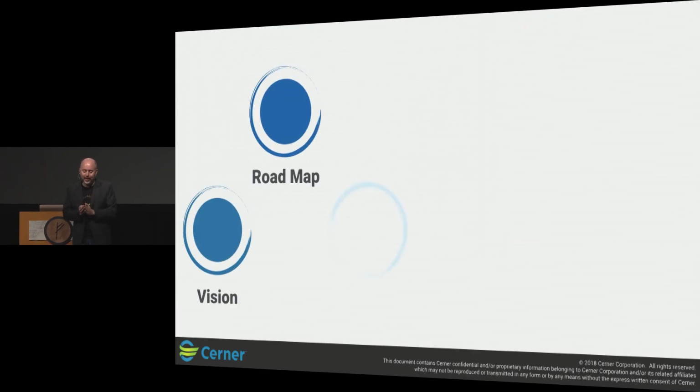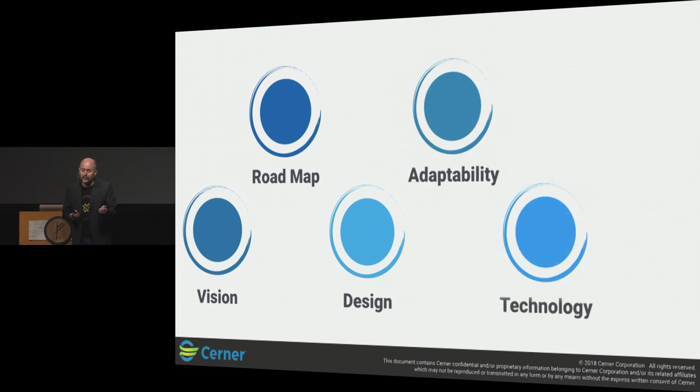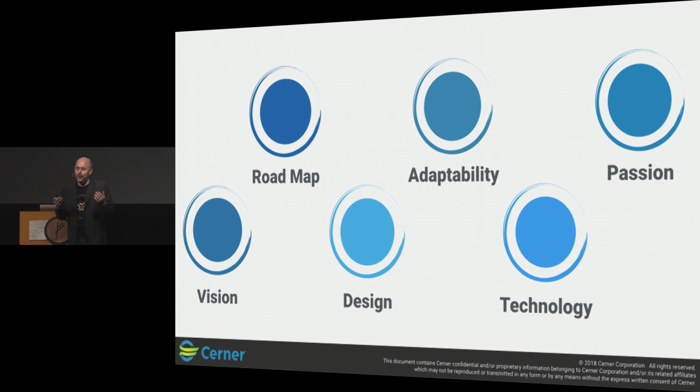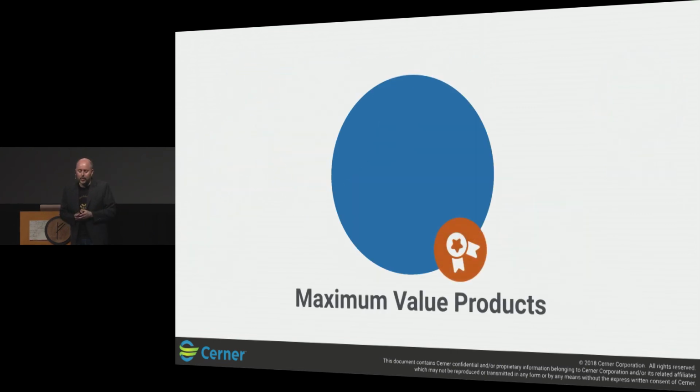So in closing, and I'm a little over, I apologize, maximum value product mindset. Have a strong vision, use that with your roadmap, fully utilize design and user research, be adaptable in your thinking, embrace the awesome that is the technology of Cerner, and come to work with passion every day. And if you do that, you'll end up with maximum value products.